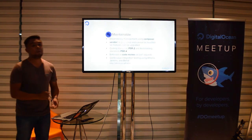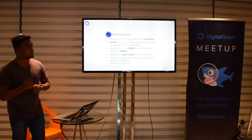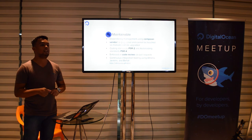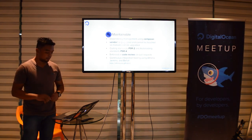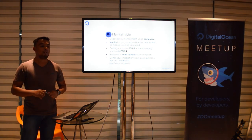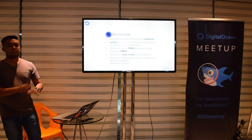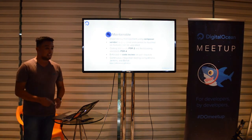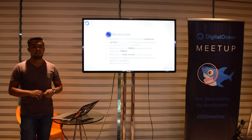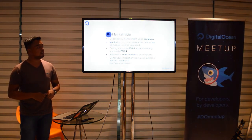Syempre, enterprise applications need to be maintainable. Dependency management is handled in Laravel using Composer. Tapos may ginawa kami na yung vendor directory is untouchable. It is git-ignored para walang way para ma-commit mo yung ginagawa mo sa vendor. Kasi once na hinack mo na siya, hindi mo na siya ma-upgrade. So mawawala din yung hack mo.